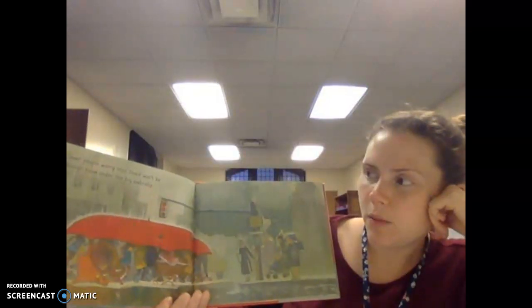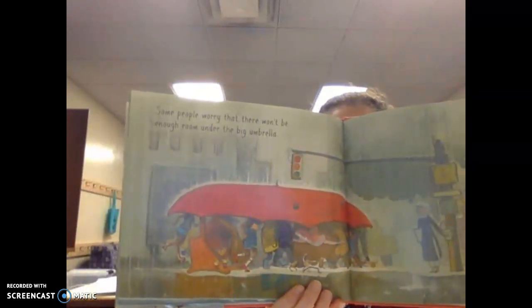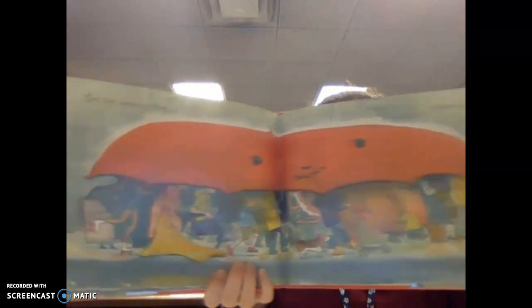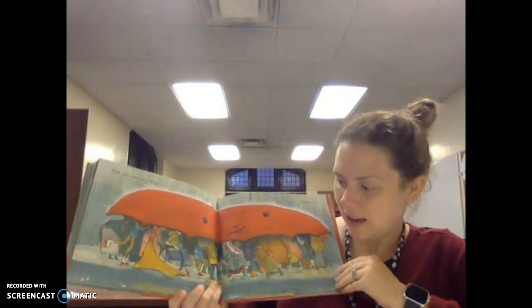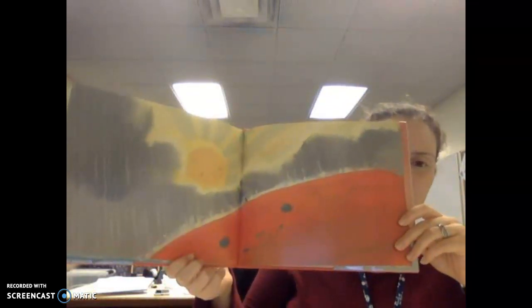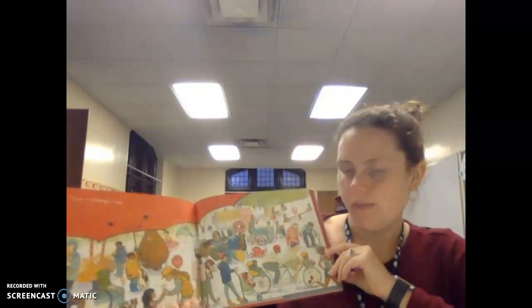Some people worry that there won't be enough room under the big umbrella. But the amazing thing is, there is. Wow, look at all those people. That is amazing. There he is, one happy big umbrella. He's doing a very good job keeping them dry. There is always room.